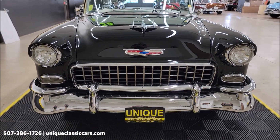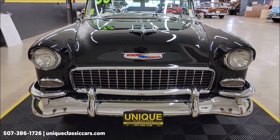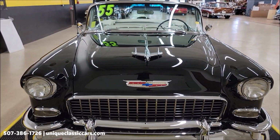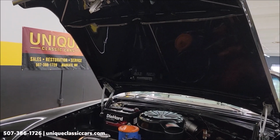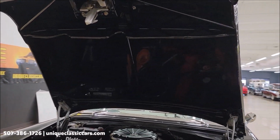All right, let me pause this a second. I'm gonna pop this hood quick. Let's check out that engine bay, then we're gonna look at that convertible top, see how that looks. Underside of the hood, nice and clean and tidy.